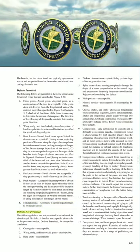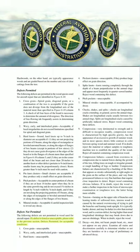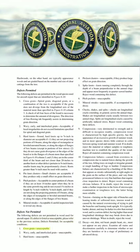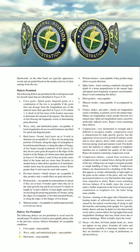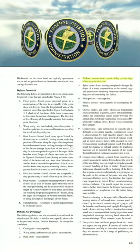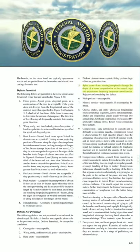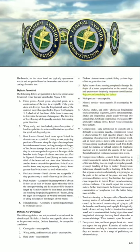Defects not permitted. The following defects are not permitted in wood used for aircraft repair. If a defect is listed as unacceptable, please refer to the previous section, Defects Permitted, for acceptable conditions. 1. Cross-grain unacceptable. 2. Wavy, curly, and interlocked grain unacceptable. 3. Hard knots unacceptable. 4. Pin knot clusters unacceptable if they produce large effect on grain direction. 5. Spike knots. Knots running completely through the depth of a beam perpendicular to the annual rings, and appear most frequently in quarter sawed lumber. Reject wood containing this defect.